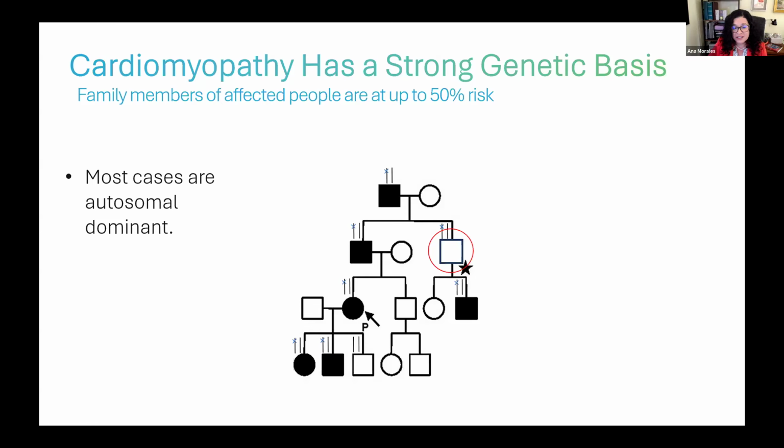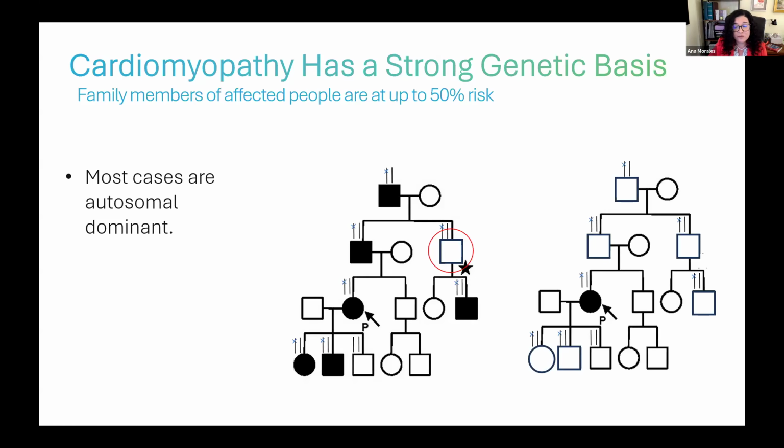And although the condition is supposed to not skip generations because it is a feature of autosomal dominant inheritance, we see that this person did not show any symptoms. And that is something that we can actually see in the next pedigree to the right, where only one person is affected. But as you can see, the mutated gene is present in every generation. Why is that? This is due to complicating factors that we have learned about how genetic cardiomyopathy behaves in families.